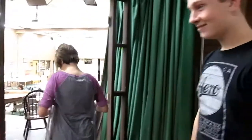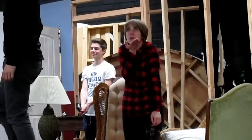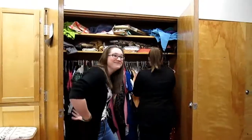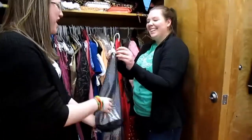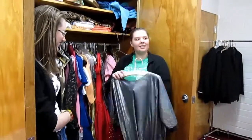Now here's a tricky one. Speaking to the boys' dressing room to pull costumes for Betty and the rest of the cast in general. So I think we're gonna put Betty in this. I thought it was a good idea. Yes! Oh. This is perfect! And that's better than the orange one. I feel like you should put this on right now.